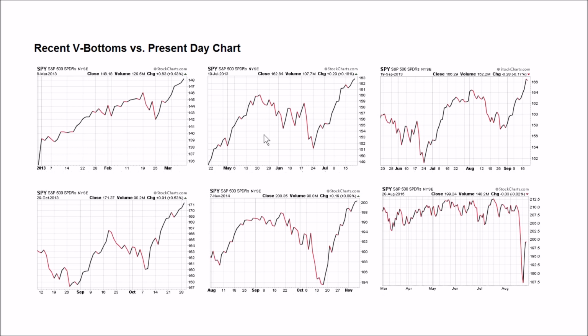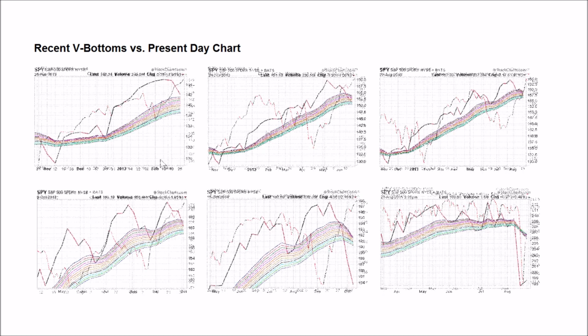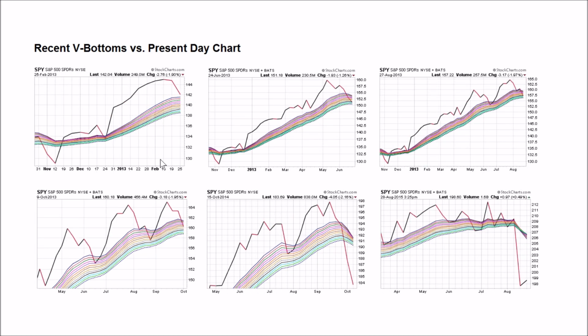These charts can help us with two items. Number one is, how do we make decisions using the market model? And number two, what's the risk in the present day market relative to the risk at the lows during these V-bottom periods? Now we're looking at the same periods, the V-bottom periods, but we're looking at a weekly chart. The previous charts were daily charts, and now we're looking at the actual date of the low rather than the complete V-bottom cycle. Question number one, how do we use all of this?